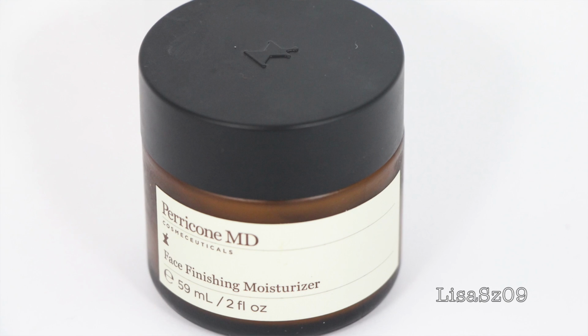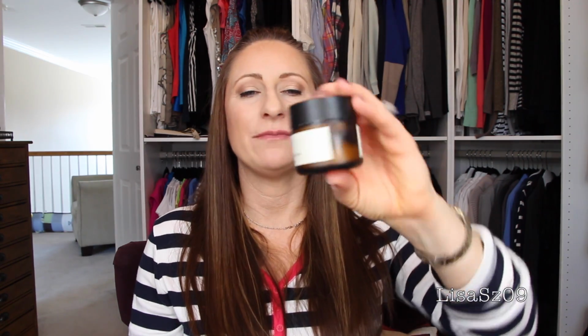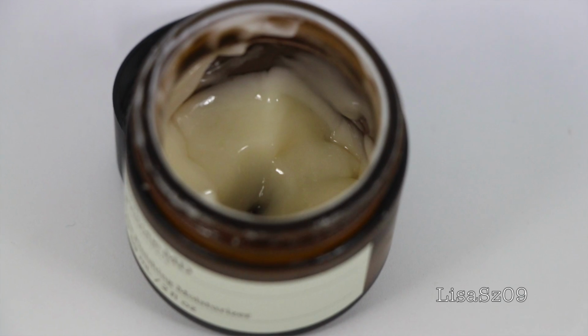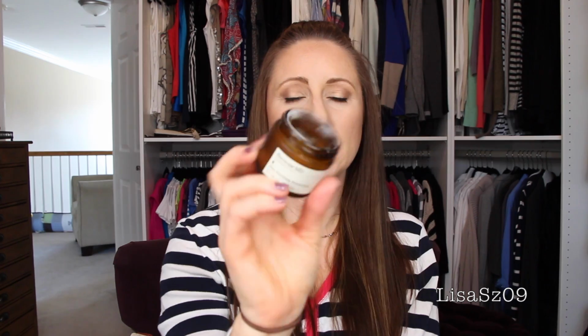So then I put on the face finishing moisturizer, and this one, oh, this is my favorite smell of all of them. It smells like roses to me. And I love that. If you don't like the scent of roses, you'll hate it. Face finishing moisturizer. I really like this one. You can see how much I've gone through, again, in 2 months' time. And this is the 2 ounces. They also sell a 4-ounce jar of this. You don't need much. Again, I'll show you.